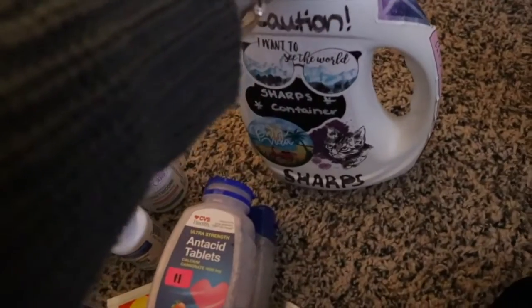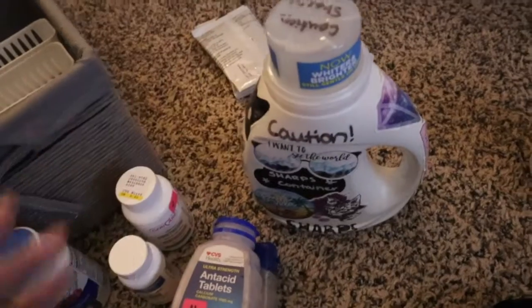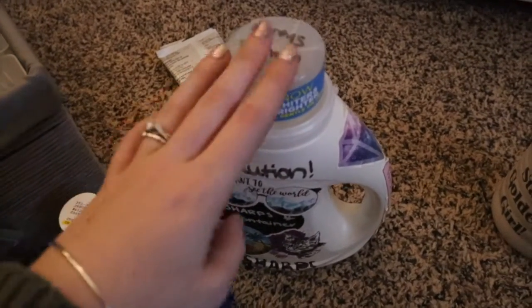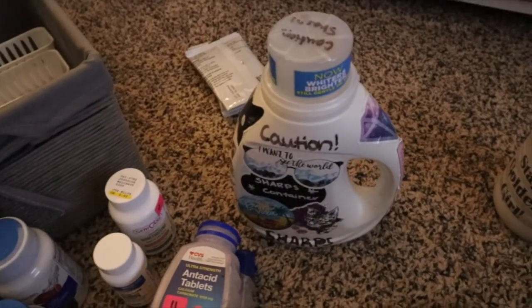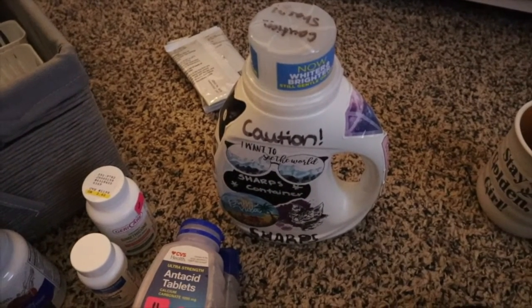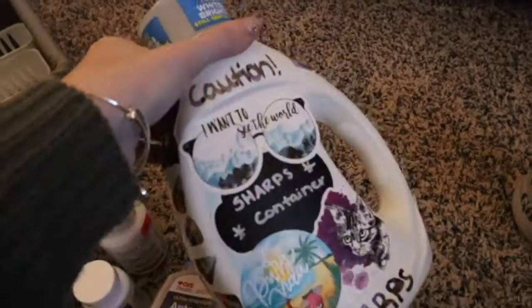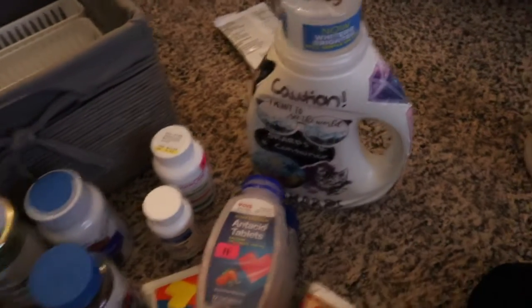I made my own Sharps container. If you do injections, I highly recommend getting a proper Sharps container, but I'm just using this for now because I just go bring it to a hospital near me. So that's what I did, and I decorated mine. I made it all cute and stuff. So yeah, that is what we are working with.